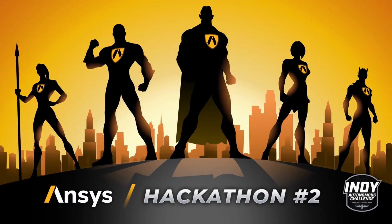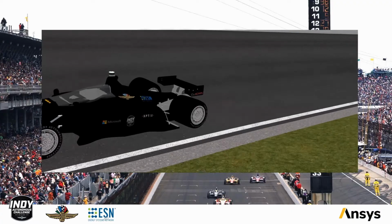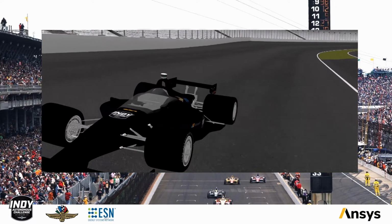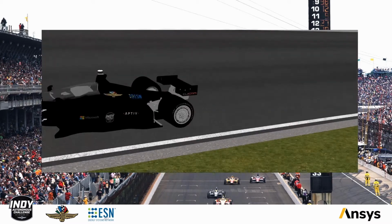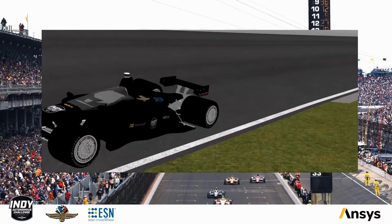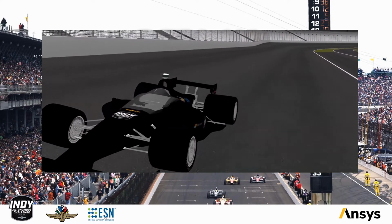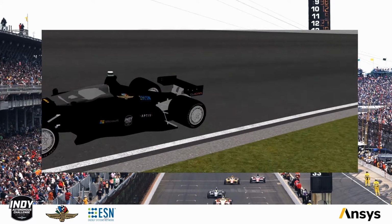The hackathons are fun competitive events in which the race teams first receive formal classroom training on various aspects of simulation and are then provided with some race challenges. Teams conduct simulations of the race challenges and submit their work to ANSYS. ANSYS then analyzes the team's work and holds a fun mini race event where the teams see how they performed in the challenges as compared to the other teams.